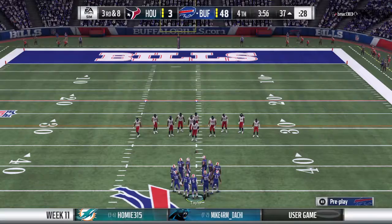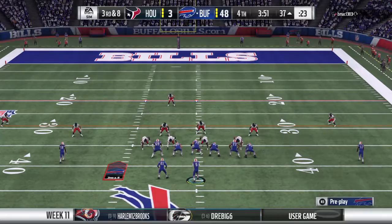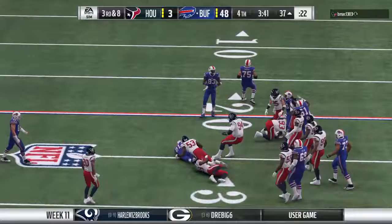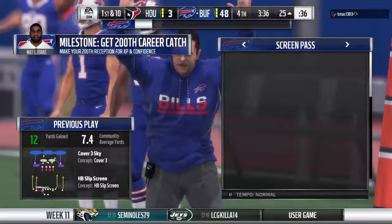The Bills on third down, 2 for 5 to this point. This is third and 8. Here we go! To throw is Taylor. He'll try and set up the screen, it's complete. And he's able to get the first here as he's taken down at the 25. 12 yards that time and a Bills first down.